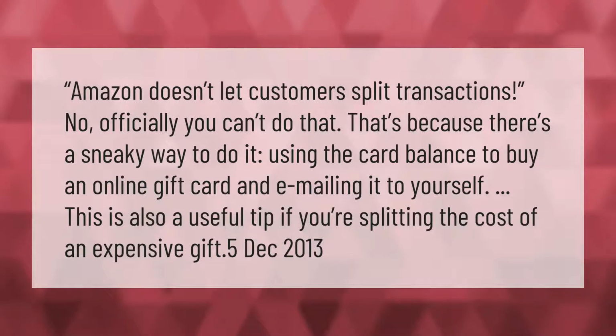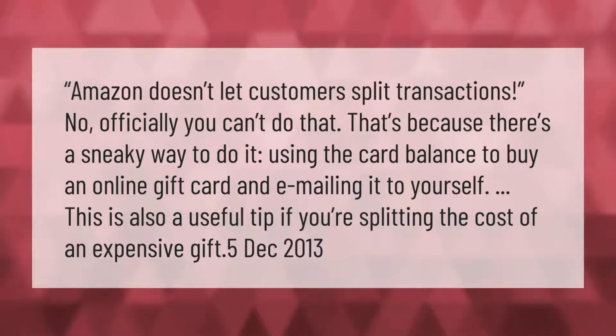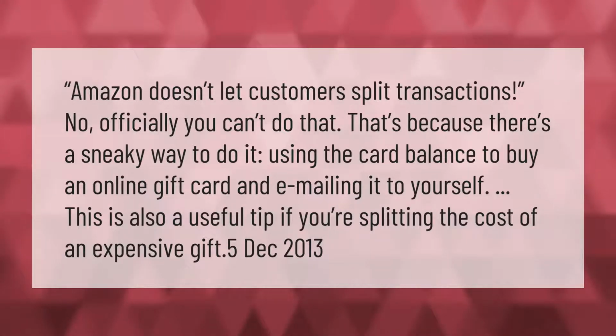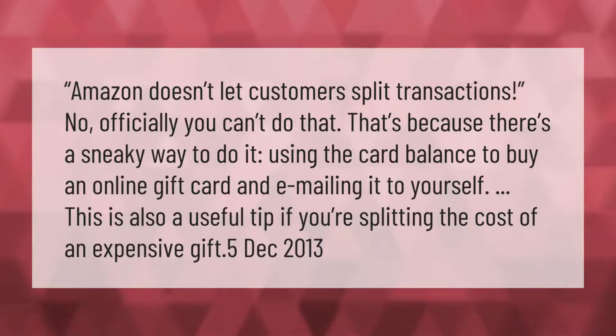Amazon doesn't let customers split transactions. No, officially you can't do that. That's because there's a sneaky way to do it, using the card balance to buy an online gift card and emailing it to yourself. This is also a useful tip if you're splitting the cost of an expensive gift.